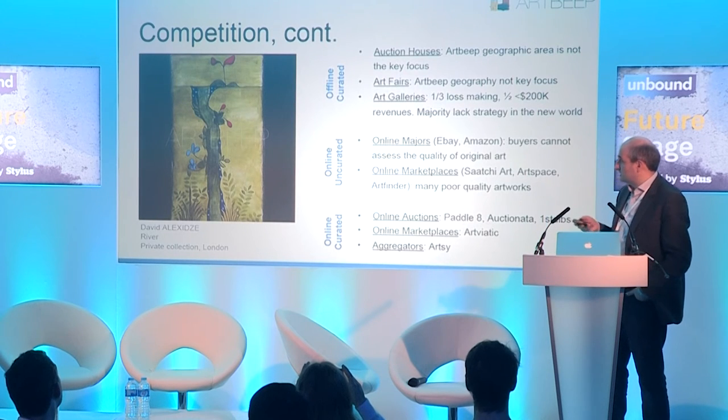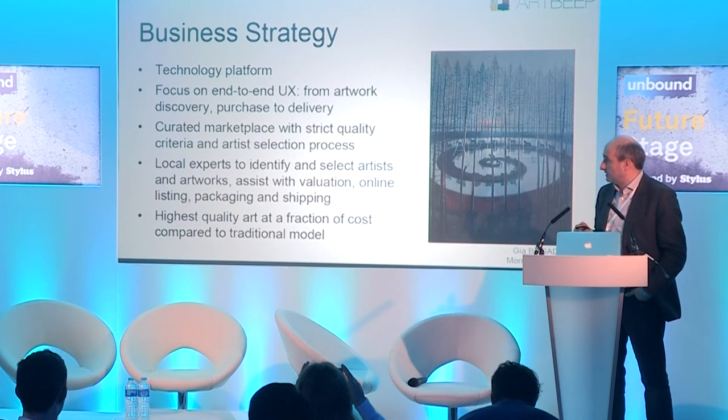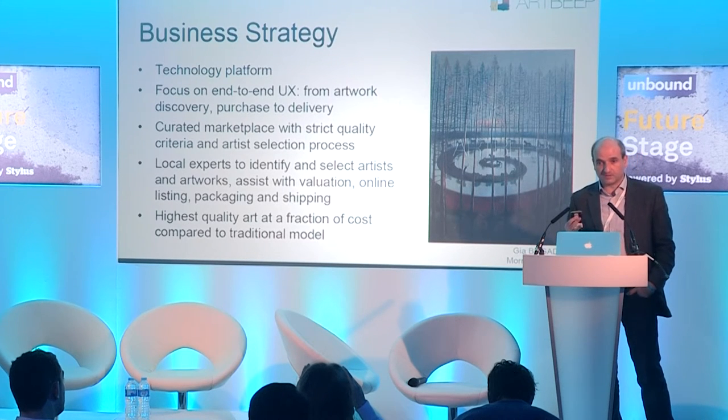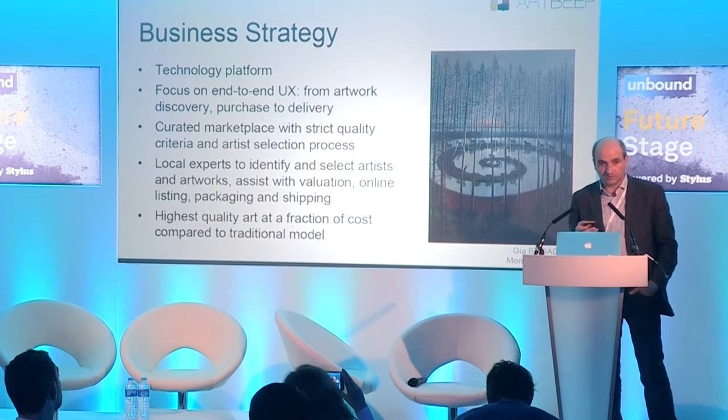And yeah, this slide shows the competition, and our strategy is to focus from end to end. So we understand UX not only in digital terms but physical terms as well. So we want the user experience to be as smooth as possible from the moment they come to the site, discover something, and then to the moment they receive the artwork, which goes through customs and shipping and DHL and all that stuff. So we try to focus on the whole chain.